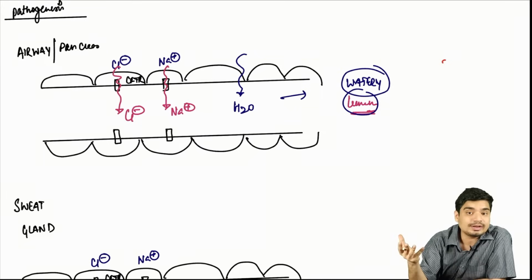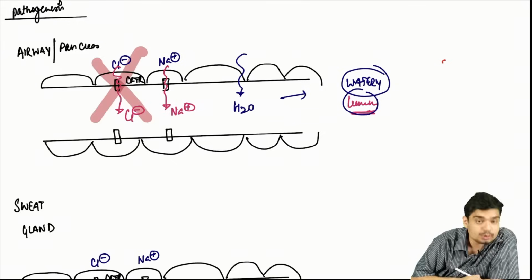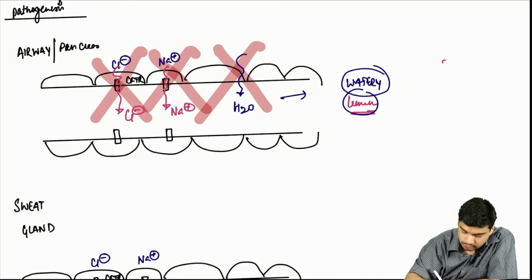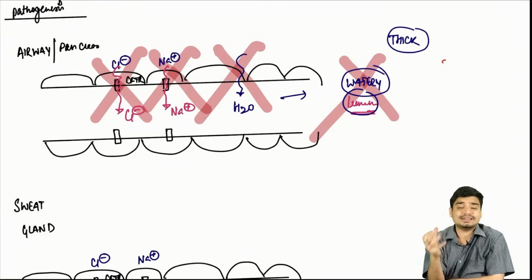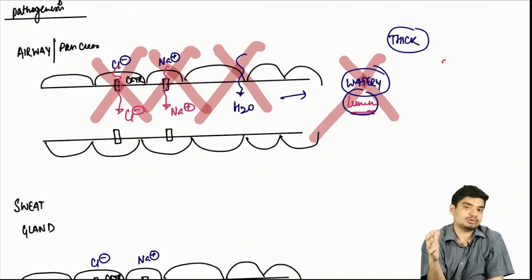What will happen in cystic fibrosis? Nothing of this sort will happen. This won't take place, and obviously this won't take place. So no water will come into the lumen, so secretions won't be watery. Secretions will become very, very thick. And these thick secretions are the cause of everything as far as cystic fibrosis is concerned.